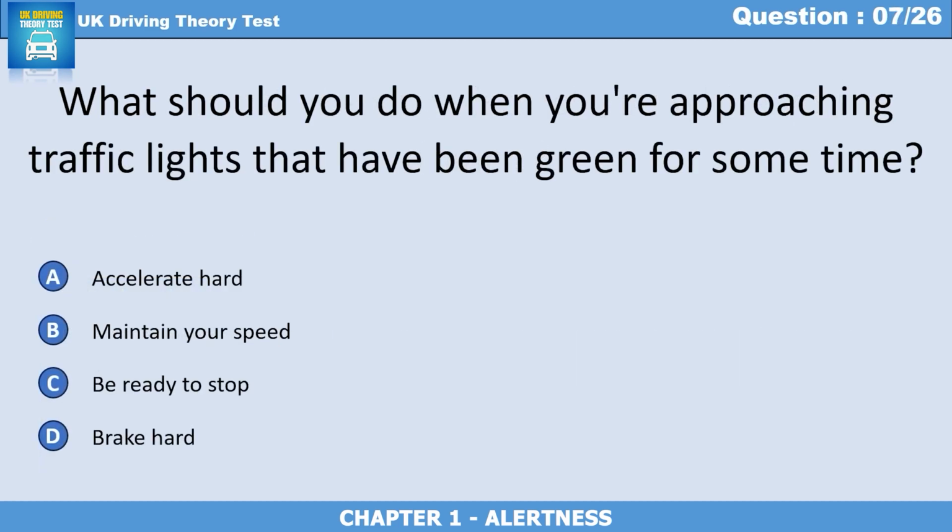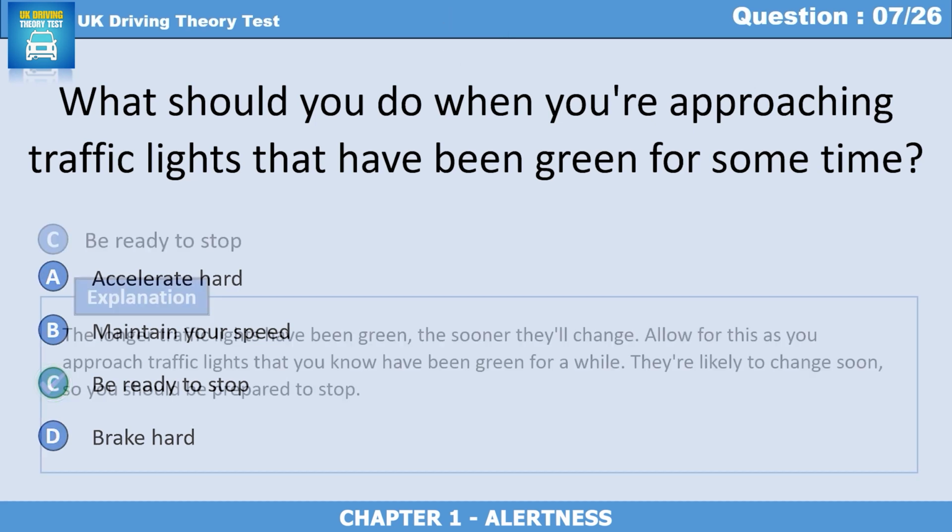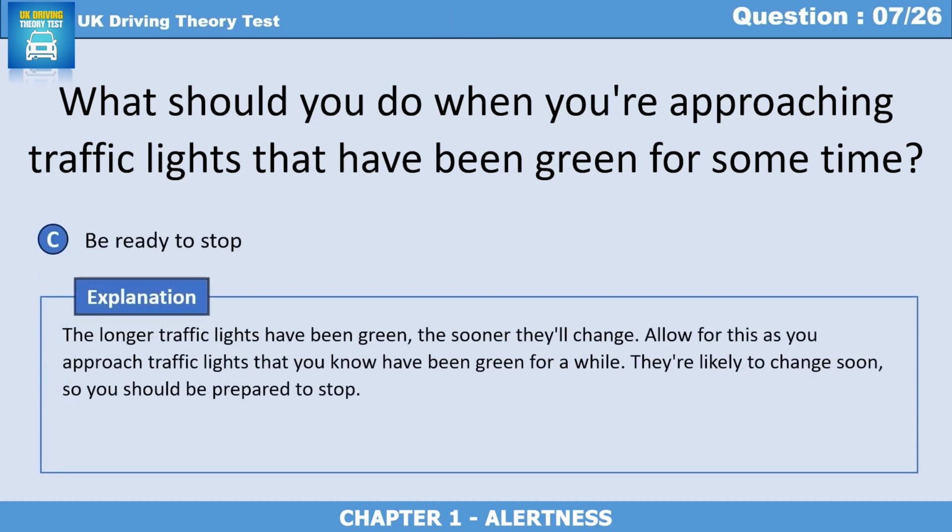Question 7. What should you do when you're approaching traffic lights that have been green for some time? C. Be ready to stop. Explanation. The longer traffic lights have been green, the sooner they'll change. Allow for this as you approach traffic lights that you know have been green for a while. They're likely to change soon, so you should be prepared to stop.